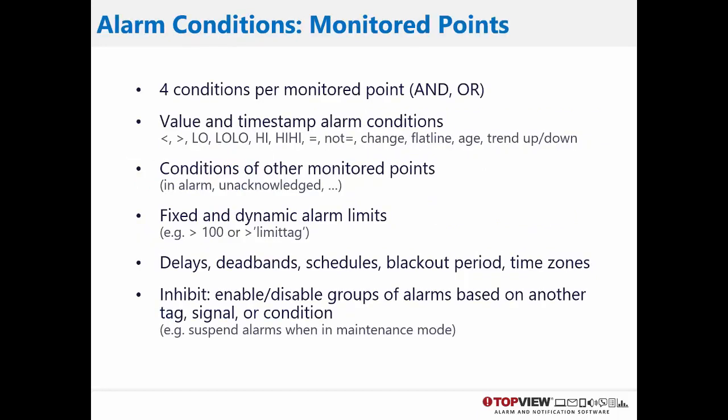TopView supports up to 4 alarm conditions per monitored point. If more conditions are required, the same point can be added multiple times. If TopView is monitoring an alarm state, the alarm condition in TopView is usually equals true or equals 1. Otherwise, typical alarm limits such as high and low are available.